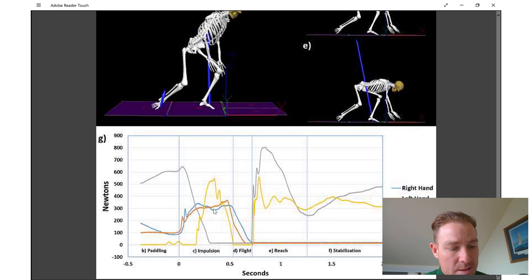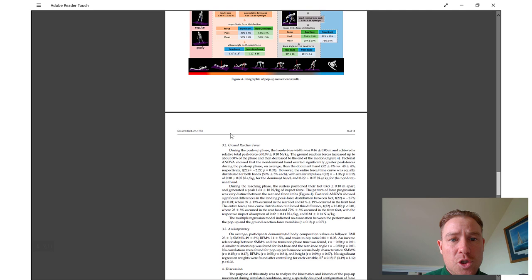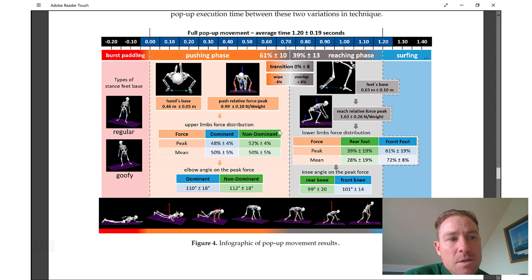So if that's the case, guess what? If you're pushing down more with your left than with your right, you're going to turn left in the motion of getting to your feet. Now, do you want to do that? If so, go ahead and do it, right? If you have control over it, awesome, do it. But if you don't even know you're doing that, you should investigate that.